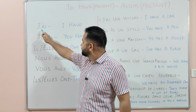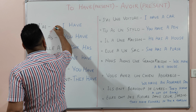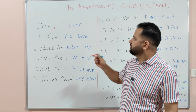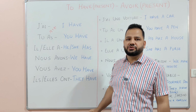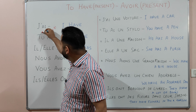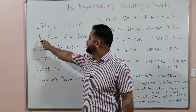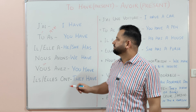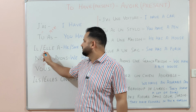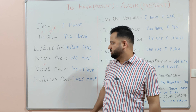The conjugation of avoir. First one is je. Je plus a. Both are vowels, that's why they elide with each other. It will become j'ai. J'ai means I have. Tu as. This is informal, and this is formal. Tu as means you have. Il a, elle a, masculine, feminine. Il a means he has, elle a means she has.